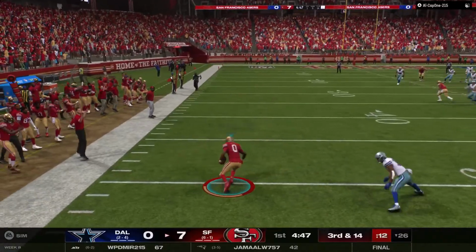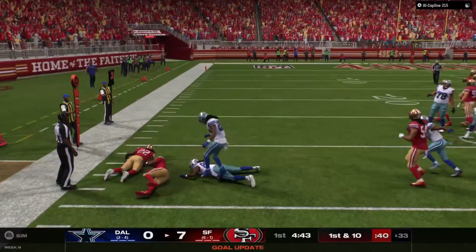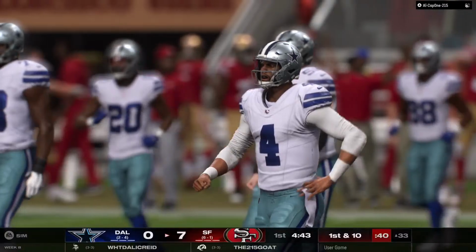His first throw of the game is going to be intercepted. Picked off by the former Florida State Seminole. And his offense is going to be all set up with a short field and a chance to extend their lead.